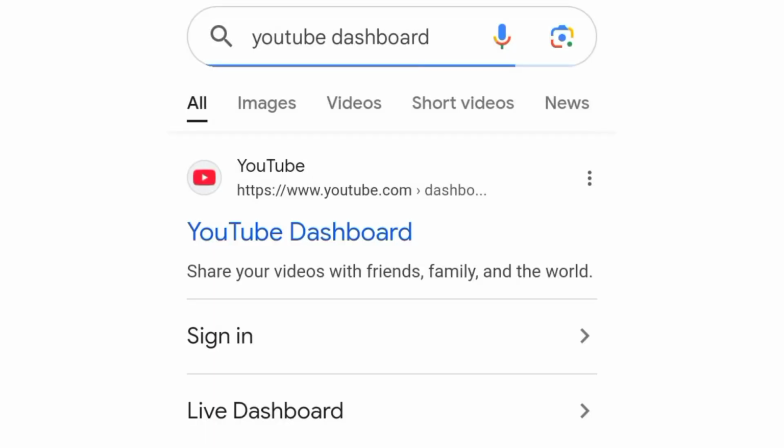Why do you have to do that? Because there are lots of functions, features that only the dashboard gives you access to. When you use this dashboard in uploading your videos, you're able to optimize your video in a way that the algorithm recognizes your video and pushes it for many more people to see. To do this, there are a couple of things you need to pay close attention to. So let's go on and demonstrate how it is done.